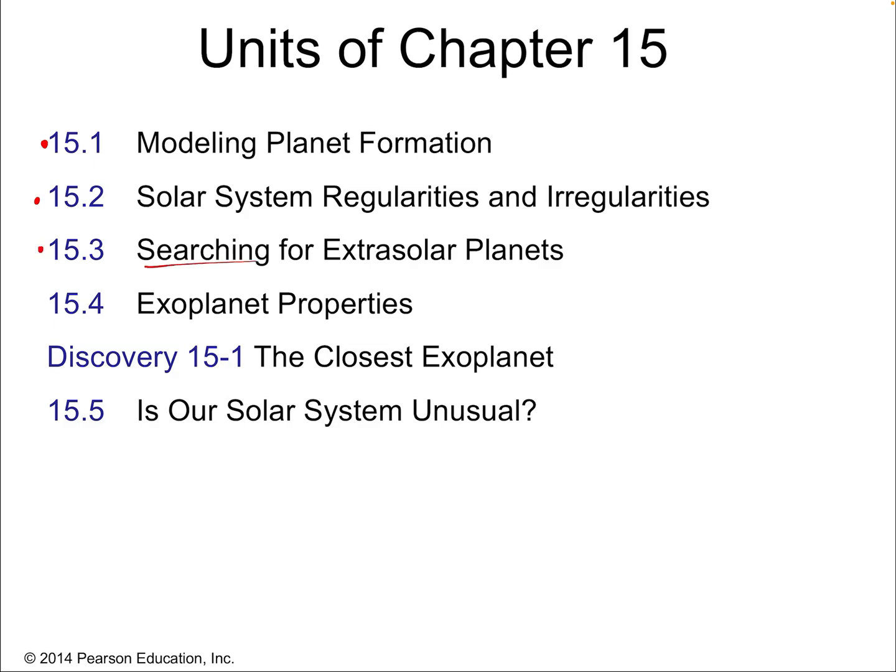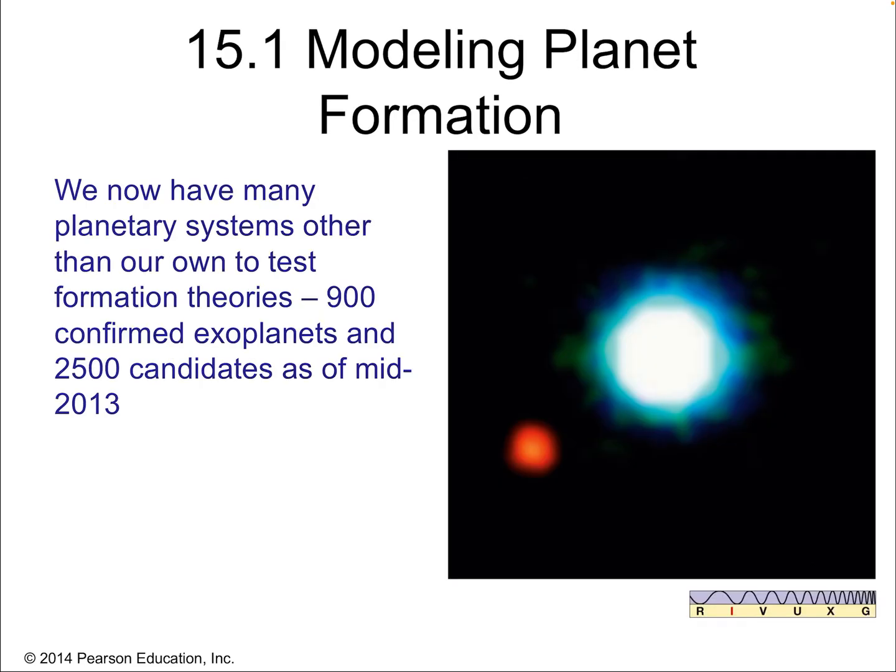And there's a few neat ways that are discovered. Then we'll talk about what we know so far about the trends. What types of planets are being discovered around other stars? Then we'll talk about the closest exoplanets, some of the special types of exoplanets, and dwell on the question, is our solar system unusual? Which has a typically unsatisfying scientific answer, but certainly one that encourages further study. Okay, so let's take a look.